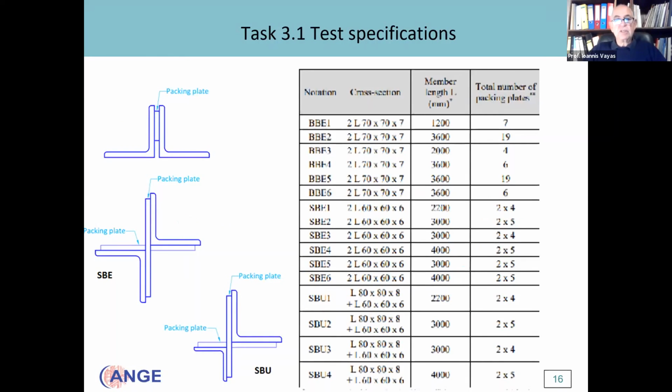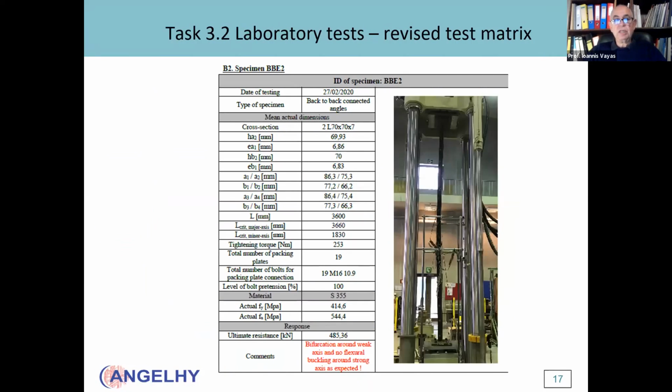So task 3.1 was the test specifications, where the parameters of the test were determined. And you see that the member lengths range between 1.2 to 4 meters, with different packing plates and different cross-sections for the angles. Then the laboratory tests were performed in the laboratory of the Institute of Steel Structures in the University of Liège, with very, very interesting results.